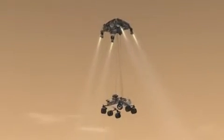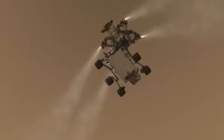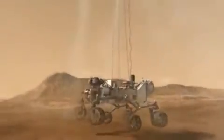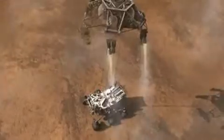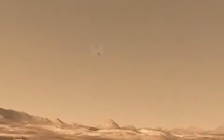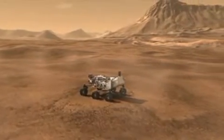As the rover is lowered, the wheels deploy in preparation for landing. Once the rover is on the ground and touchdown has been detected, the descent stage cuts the rover loose. It flies away, leaving Curiosity safe on the surface of Mars.